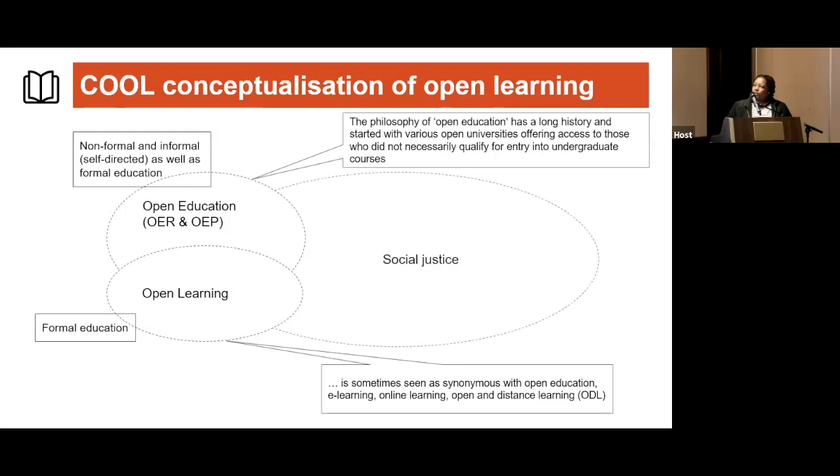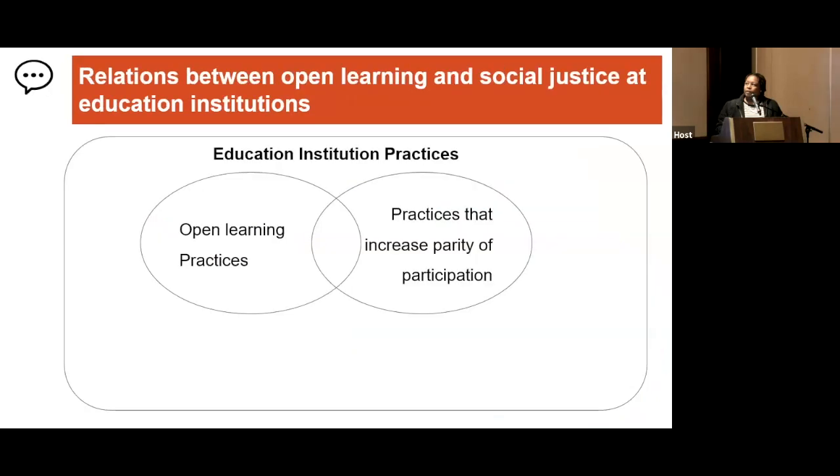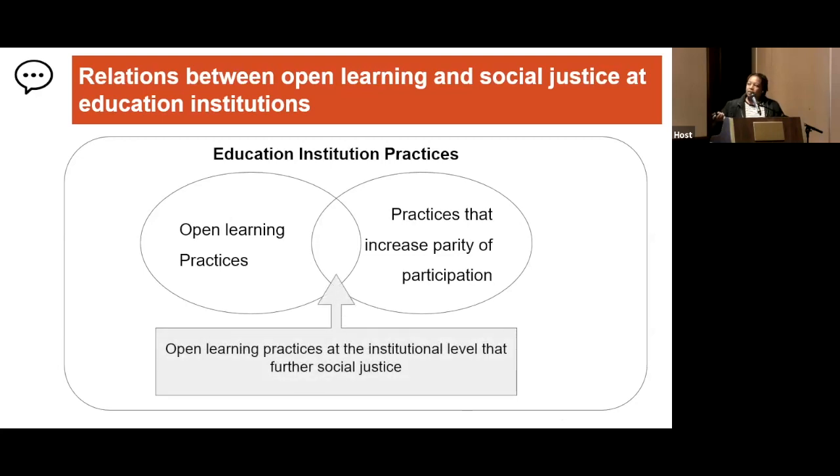And so also within this, we see that both of them are driven by a social justice imperative. Having also looked at other frameworks that could help us unpack this social justice, we then chose for the entire project Nancy Fraser's framework, which looks at three elements. It examines the initiatives taking place in these various institutions in terms of how much they are enabling parity of participation.